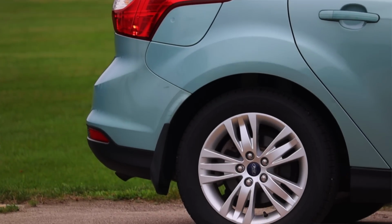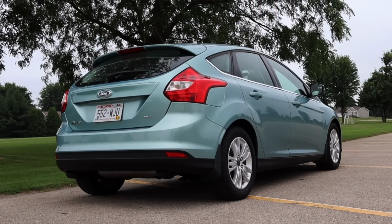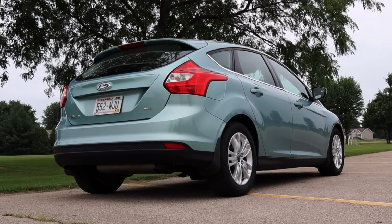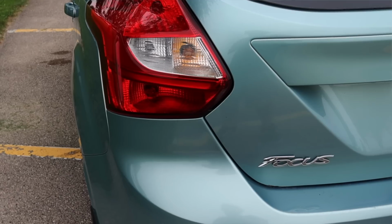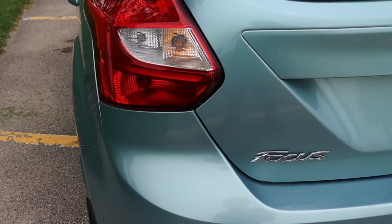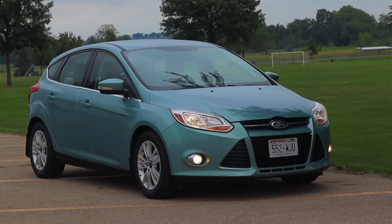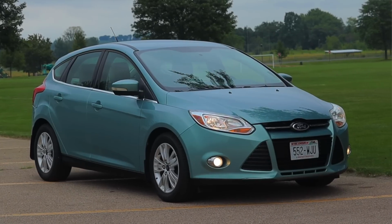All that matters to me here today is that these cars were good. Transmission aside, this particular transmission is bad, but this size of car, the stature of car, the style of car, and the Ford Focus as a whole, by and large, was a very good car, and I liked the generations that I've driven. So these do need to make a comeback, and I think they need to make a comeback sooner rather than later. I hope you guys enjoyed the video.